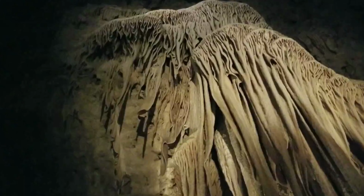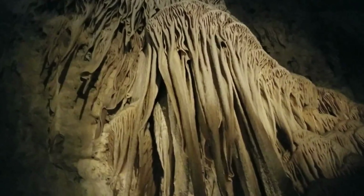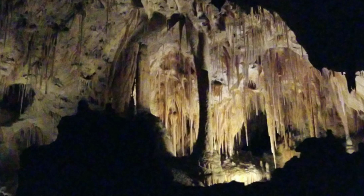And then there are other things in there. They have draperies, which are just beautiful formations. They have soda straws, which are really slender, hollow stalactites, and all kinds of other formations. They have what they call cave popcorn. There were all kinds of interesting formations and lighting.